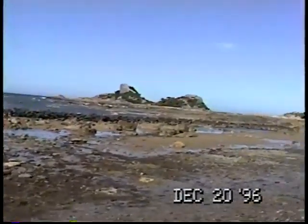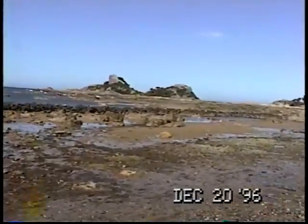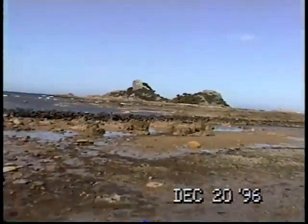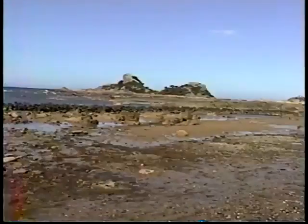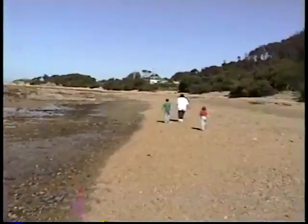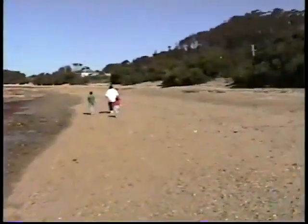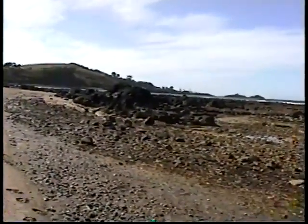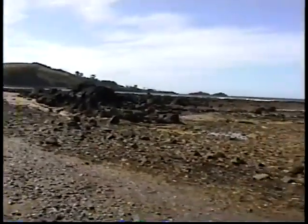Okay, we are now... Where are we, Sally? Goat Island! That's Goat Island there. We're just outside of Penguin. We're gonna walk across because the tide is low and the family's getting a little ahead of me, but we're along the beach. We've just been looking back towards Penguin up that way.